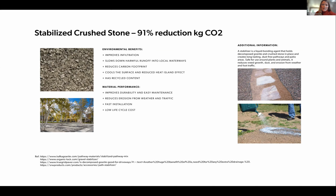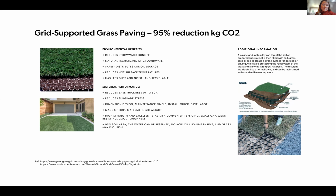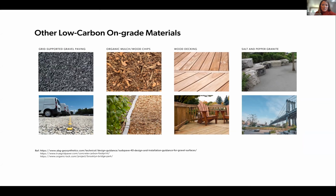Stabilized crushed stone, a 91% reduction as compared to concrete. Natural stone pavers, a 24% reduction as compared to concrete pavers. And grid supported grass paving, about a 95% reduction as compared to paving, though the caveat is this then has to be watered and maintained. So those considerations are important. And finally, wood pavers would be about an 82% reduction to concrete pavers as well. Also looking at other low carbon on-grade material options such as mulch and wood decking, etc.